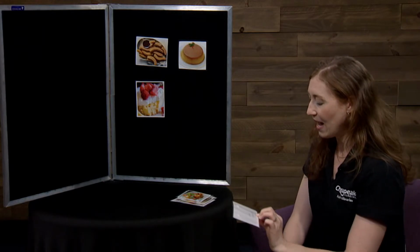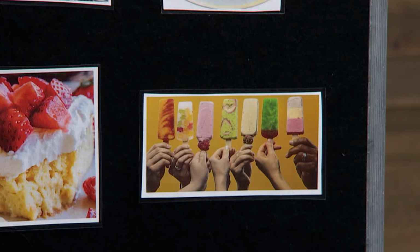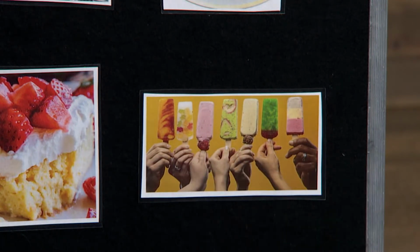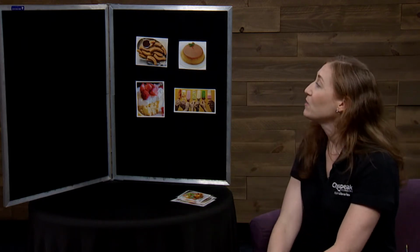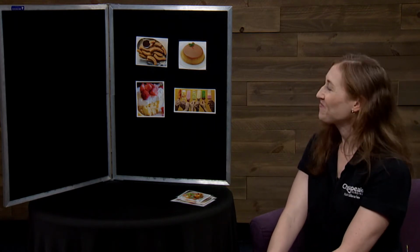And finally, we have paletas, which are Mexican-style popsicles made with fresh fruits. I think this one has gummy bears in it. That looks delicious, doesn't it? And these are very popular in the summer months when it's really hot out. So those are some yummy Hispanic desserts to eat. You should try them.